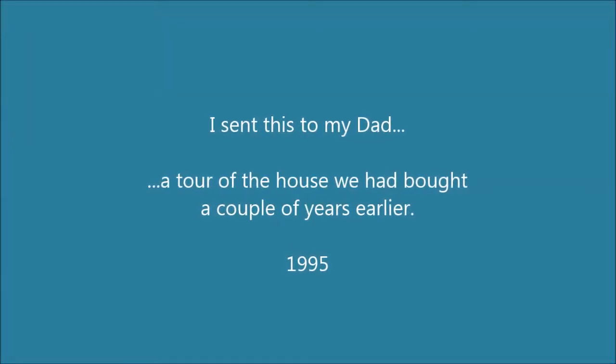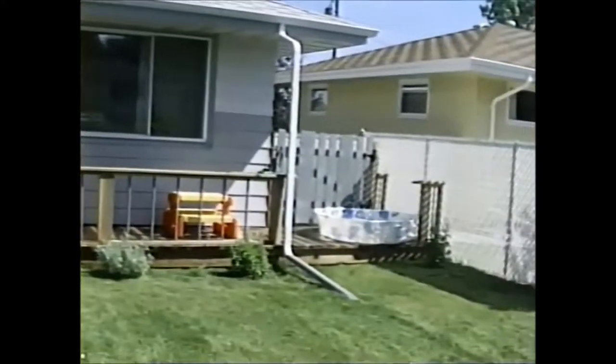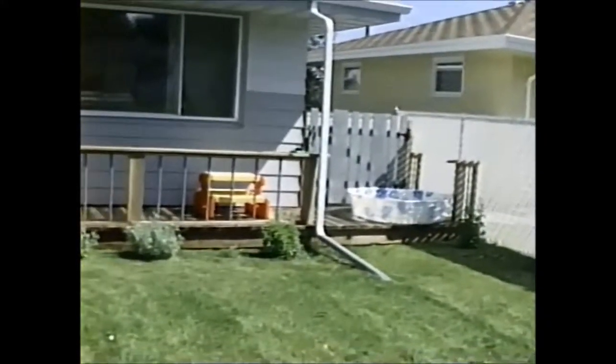This is a very, very, very fine house. This is my house. This is my deck and my yard.